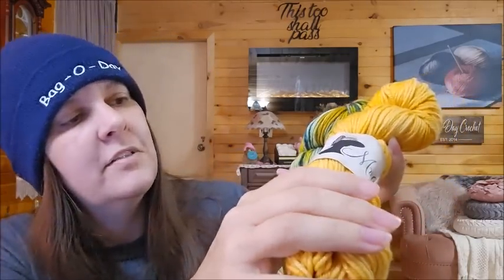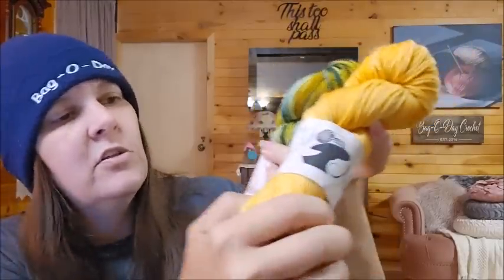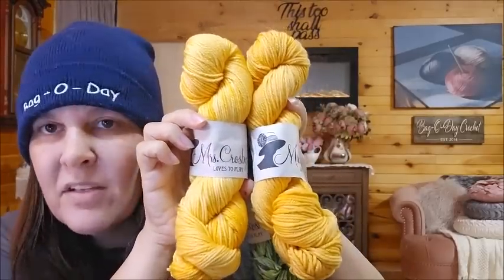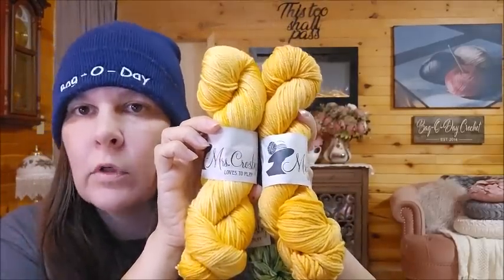I'm almost done here. Okay, I got some more Mrs. Crosby Steamer Trunk that I showed you before. It's the 4 weight merino, 164 yards there. So I got 2 of the golden butter color. Pretty. It does look like buttered popcorn, if you ask me.